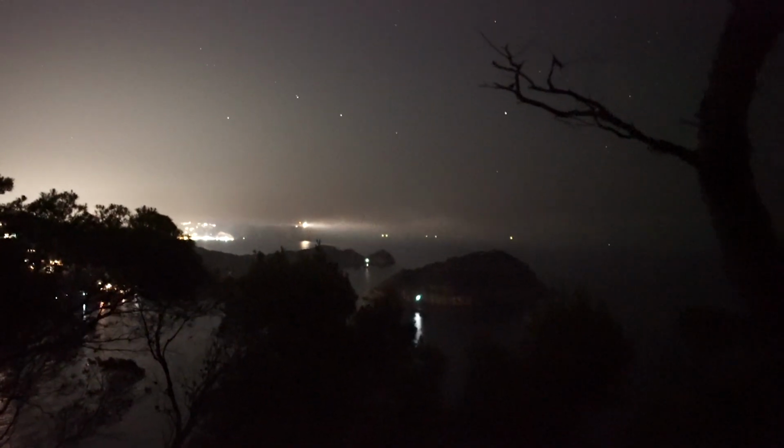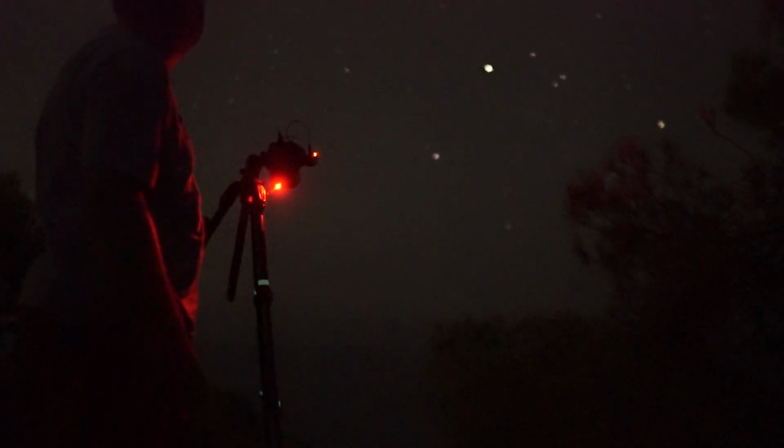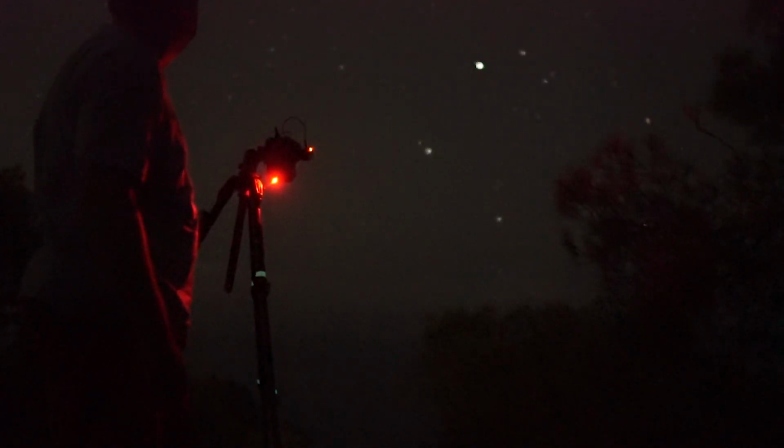Welcome to the 5th and final drive-by foreground location of the evening, at which I forgot to turn the microphone on for the first few clips. This is Cap Negre, the Black Cape, perched high above the Mediterranean. A couple of foregrounds I looked at here.